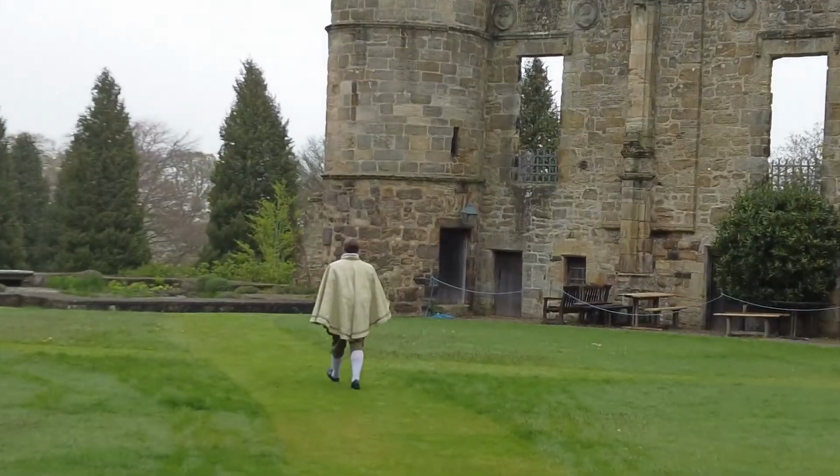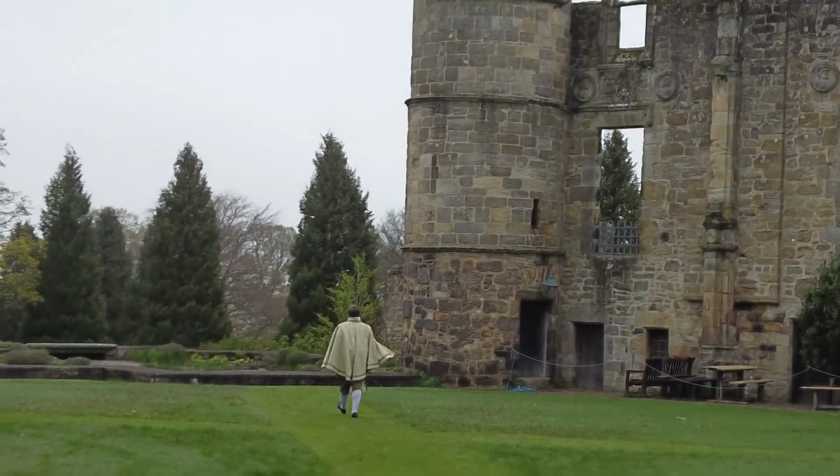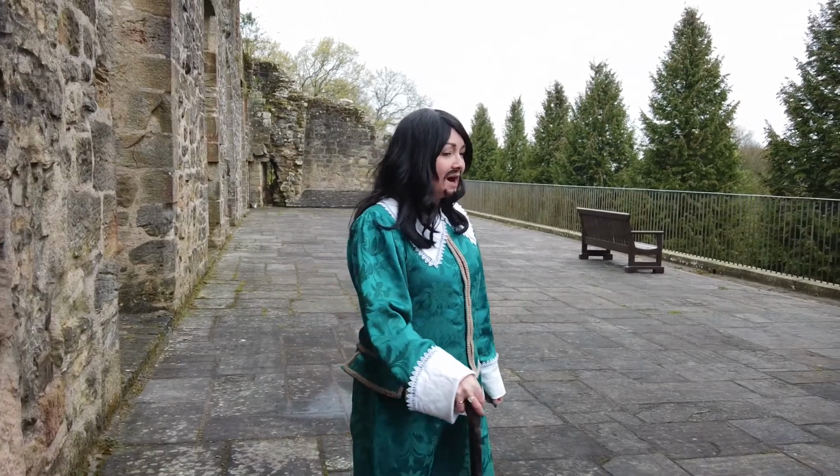Inside and upstairs, they're very narrow, steep stairs, so just be careful. There are handrails and we're going to walk one flight. Talk a little. Falkland Palace.